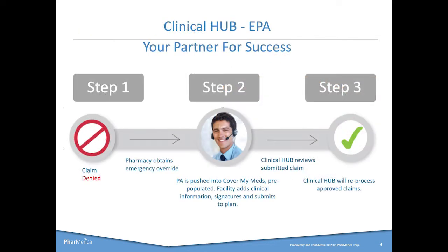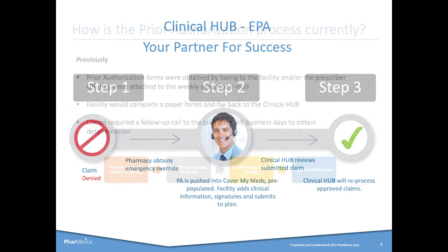With the new electronic prior authorization process, each denied claim will follow a 3-step process. First, the pharmacy will obtain an emergency override. Then the prior authorization will be pushed into CoverMyMeds, where the facility will add clinical information and signatures before submitting to the plan. The Clinical Hub will review the submitted claim and reprocess approved claims.